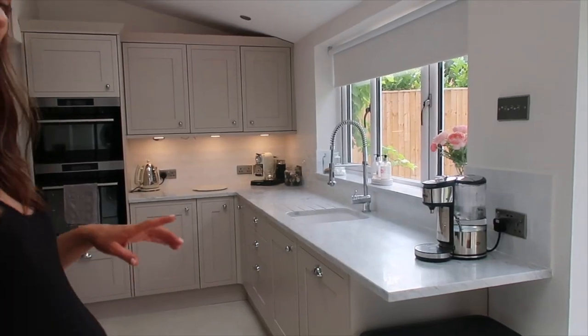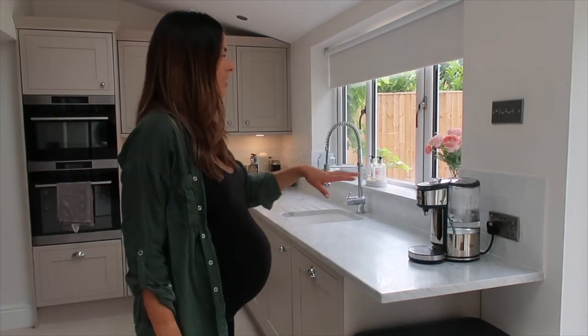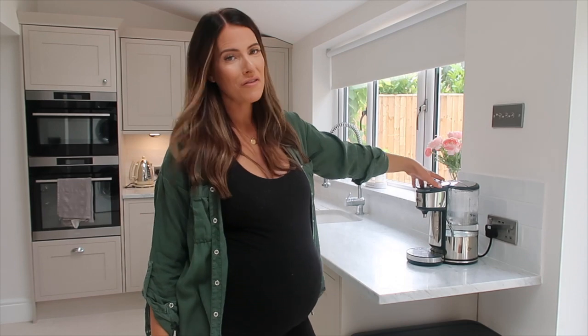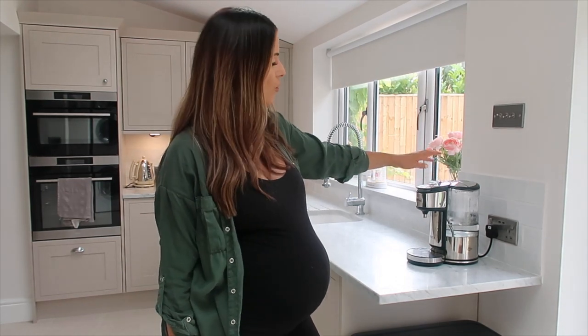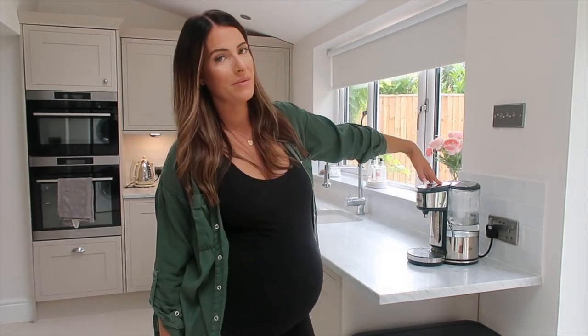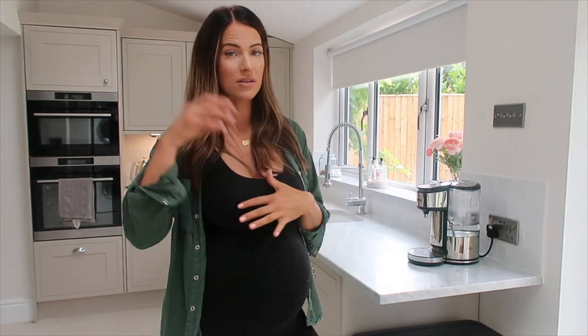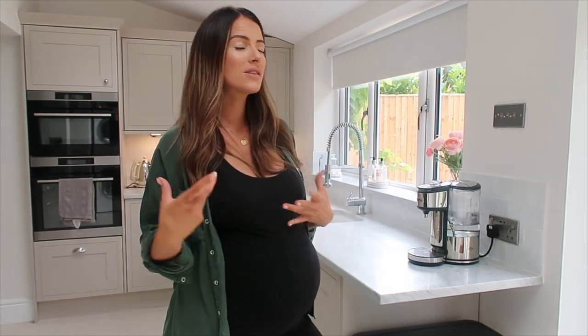On this side, I don't know if you want to know all our appliances, but this is my favourite appliance, because this is my Brita One Touch. I make my cup of tea with that in the morning. It's filtered water. It means you haven't got to boil a whole kettle. It just releases one cup of water.